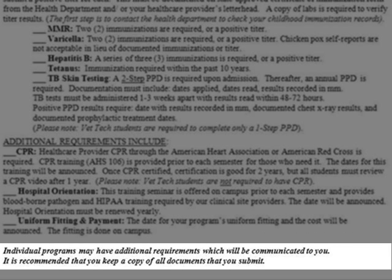In addition to the requirements noted on this checklist, your specific program may have additional requirements. If so, those requirements will be communicated to you. Although our health records staff members are very reliable, it is a good idea for you to keep a copy of the documents you submit.